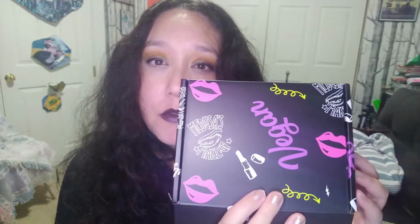Okay, so here is the box. You open it up, it says cruelty free. All their stuff is vegan and cruelty free, and that's one of the reasons why I really like them. They're also an indie brand, which I like as well. So here is the flyer for October. That is so pretty. Here's the stuff in it.